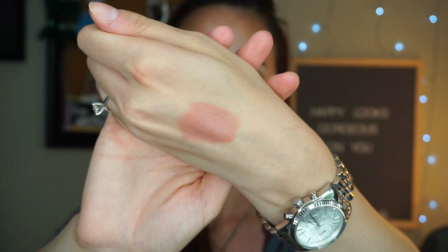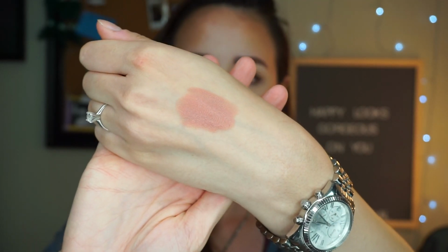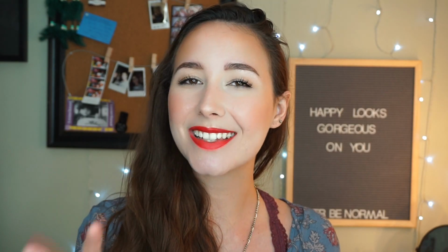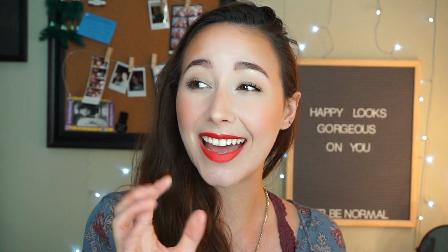Don't get me wrong, it's extremely intimidating. When you first put it on the lips, it definitely looks more like you're wearing foundation on your lips, not gonna lie, but I don't know what it is. I've really been loving that look lately, especially if I'm doing like an over-the-top eye, or say I am wearing a more pigmented lipstick and I want it to be just a little bit lighter, or I want it to have like an ombre effect.